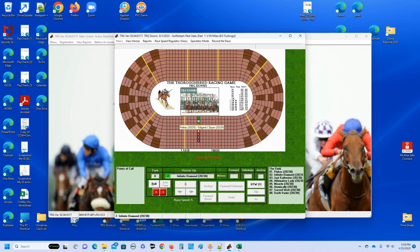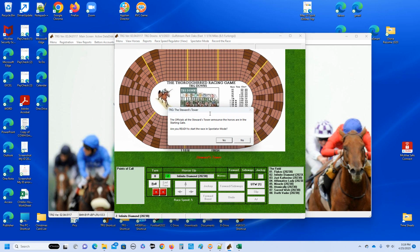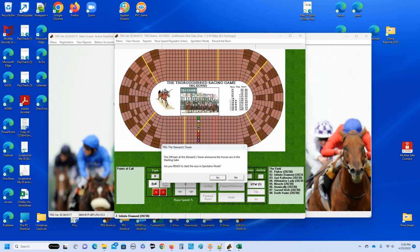And we'll go through the field. There's Flex, Infinite Diamond, Just Catherine, Affirmative Lady, Miracle, Autonomously, Sacred Wish, and Darth Vader. I'm pretty sure everything is set up correctly here for the speed regulator. So let's head on to the track. Stewart Tower and Governor of King. The horses are at the starting gate and they're off.